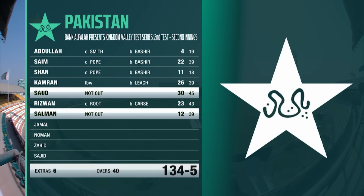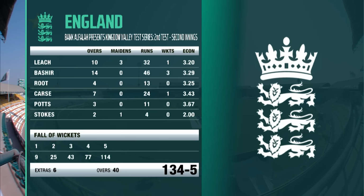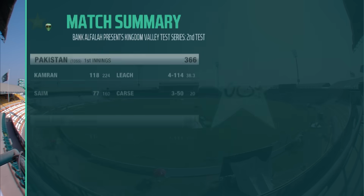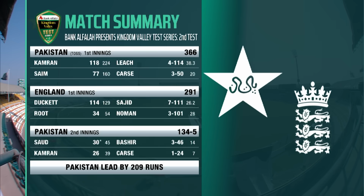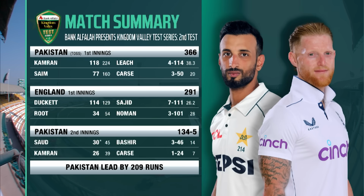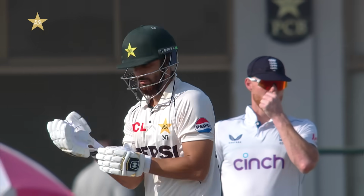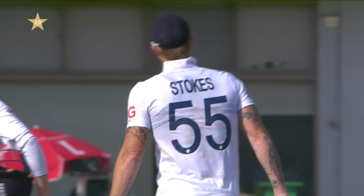Saud and Salman Ali Agha providing stability in that middle order at the stroke of tea. Pakistan walk off at 134 for 5. England managing to pick up 2 more wickets in that session, courtesy Leach and Bryden Carse. After an interesting session, Pakistan lead the way by 209 runs as they continue to bat in their second innings here on day 3 at 134 for 5. As Saud Shakil and Salman Ali Agha make their way out, let's head back up to the commentators.